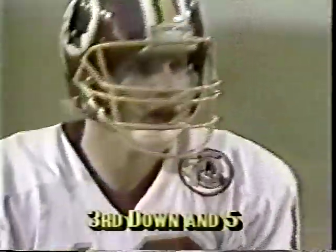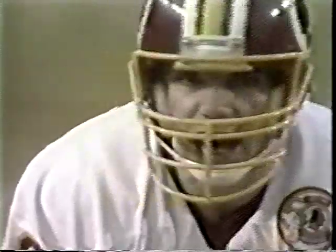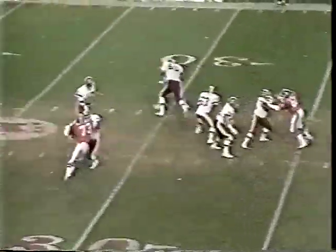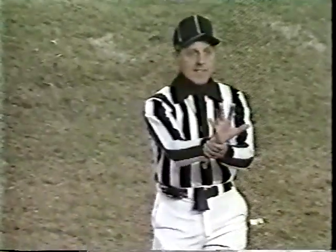3rd and 5. Big down here. Schrader checking the defense. Starts Monk in motion. He'll be looking at him. Flag down. Monk had it, lost it. Tony Lilly on the coverage, but it's going to be a holding penalty against the Redskins.